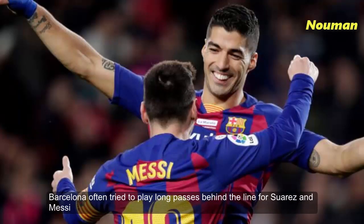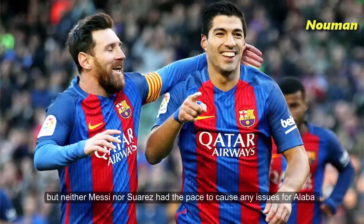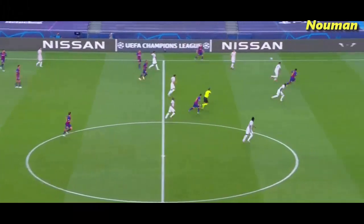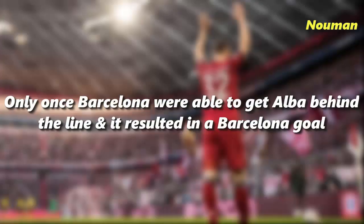Barcelona often tried to play long passes behind the line for Suarez and Messi, but neither Messi nor Suarez had the pace to cause any issues for David Alaba, who was easily able to recover the ball for his team. Only once Barcelona were able to get Alba behind the line, and it resulted in a Barcelona goal.